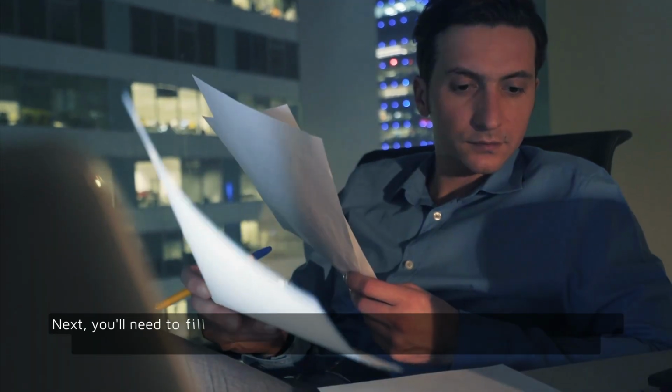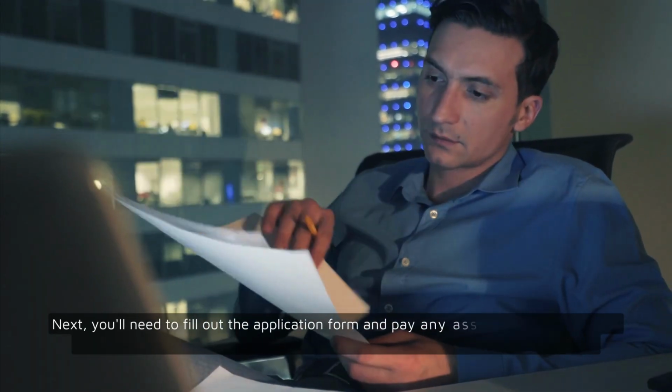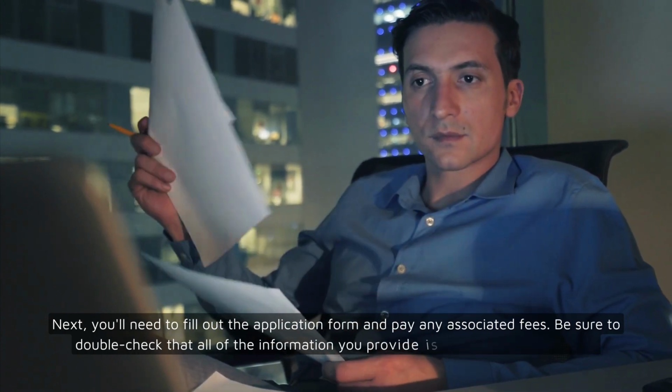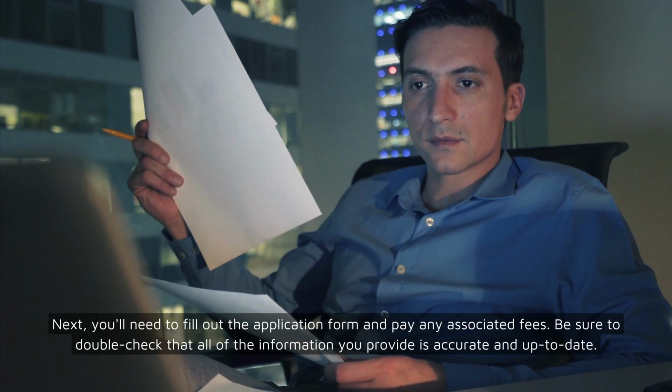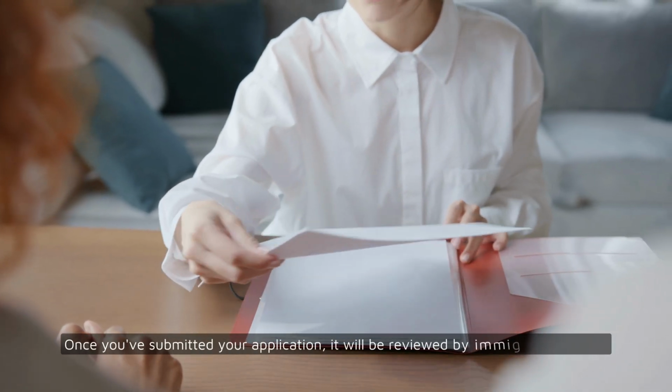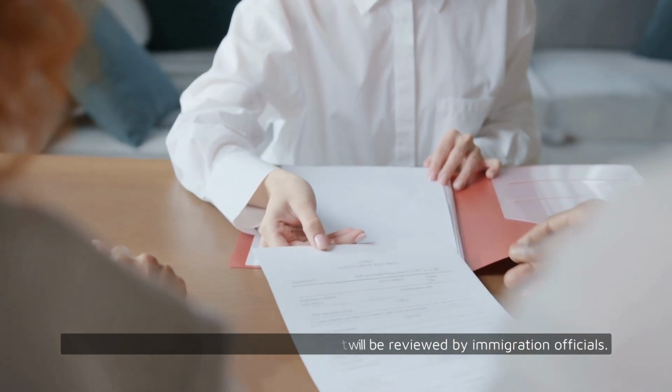Next, you'll need to fill out the application form and pay any associated fees. Be sure to double-check that all of the information you provide is accurate and up-to-date. Once you have submitted your application, it will be reviewed by immigration officials.